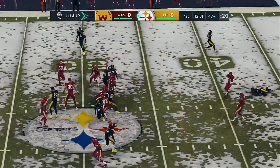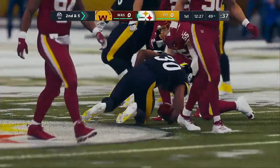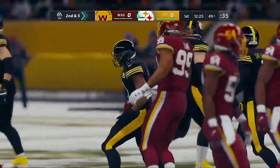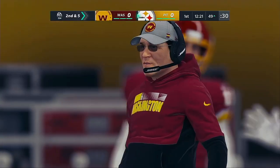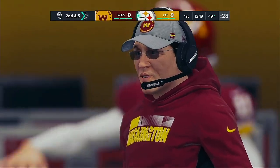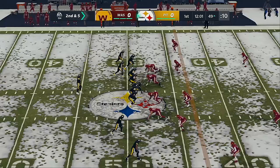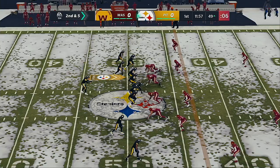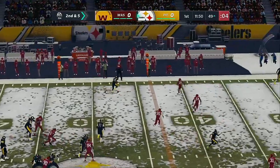First carry for the 2018 Pro Bowler, James Conner. And he's got it across the midfield stripe and into Washington territory. The tackle by Cole Holcomb. 5 yards on that run. Let's get back to the huddle and make sure if you're back, you spend time with your offensive line and give them credit. Hard to move those 300-plus pounders at the line of scrimmage, and they did for a significant chunk of yardage. From just shy of midfield, Roethlisberger.